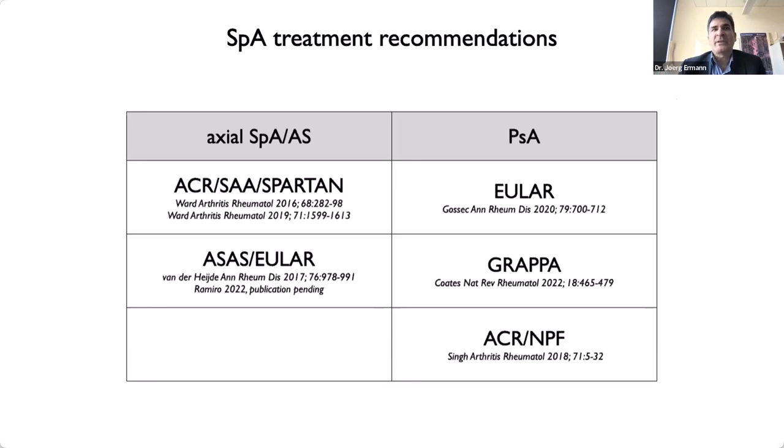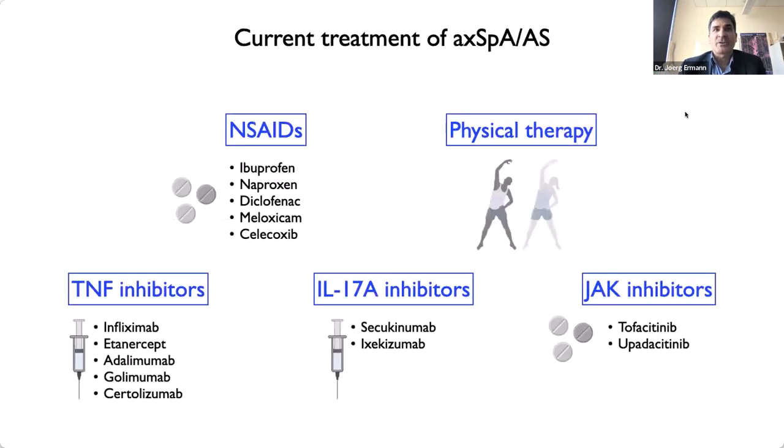So when we typically encounter patients with these variants of spondyloarthritis, we extrapolate from the clinical trial data for axial spondyloarthritis and AS or for psoriatic arthritis. So let's look at axial spondyloarthritis and AS first. On top, we have the first-line treatment options that include non-steroidal anti-inflammatory drugs and physical therapy.